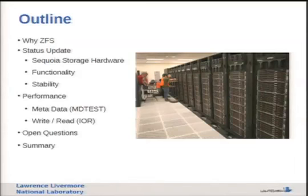We actually don't have data for the real system of Sequoia, but I do have some data from a smaller test system. We're unfortunately still integrating Sequoia now, so we don't quite have that yet. And then some open questions and then a summary.